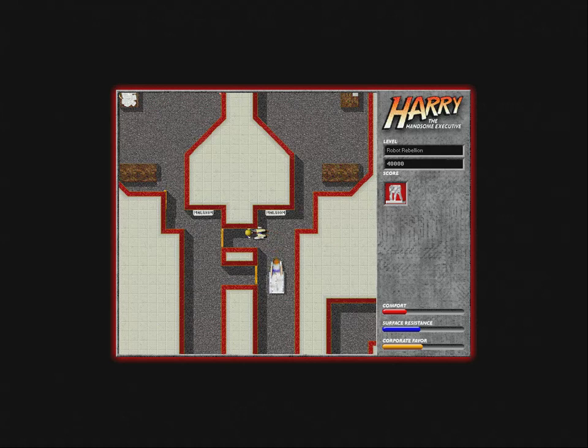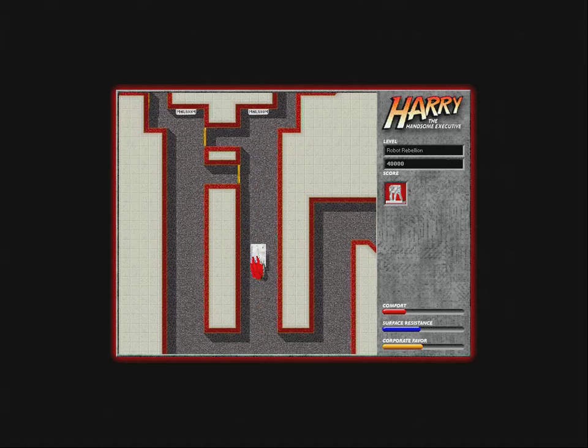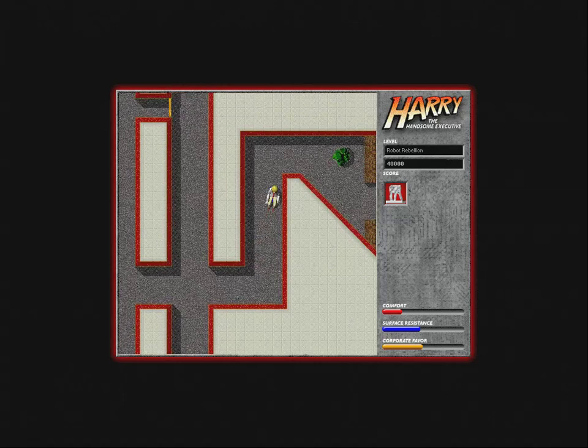Shoot the water coolers more. Okay, alright, cool. I'll give that a shot. Ah, jeez Louise. Shoot the water coolers more. I will give it a shot. It's worth a shot.